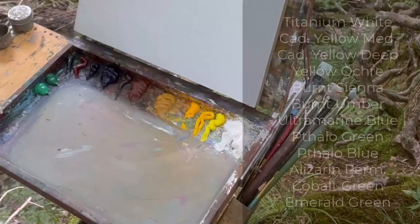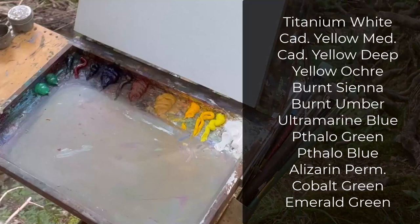On my palette today, I have titanium white, cadmium yellow medium, and cadmium yellow deep, yellow ochre, burnt sienna, burnt umber, ultramarine blue, phthalo green, and phthalo blue, and alizarin permanent. I have also off to the side cobalt green and emerald green, and I'm just using those for mixing up some of the different shades of green. They're not mandatory to have on your palette, but I do like to have some extras in case I am just not able to get the exact transparent shade of green that I'm looking for.